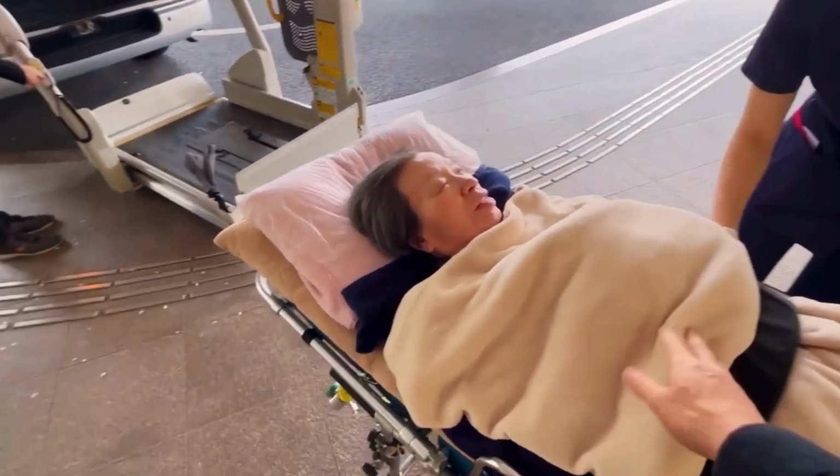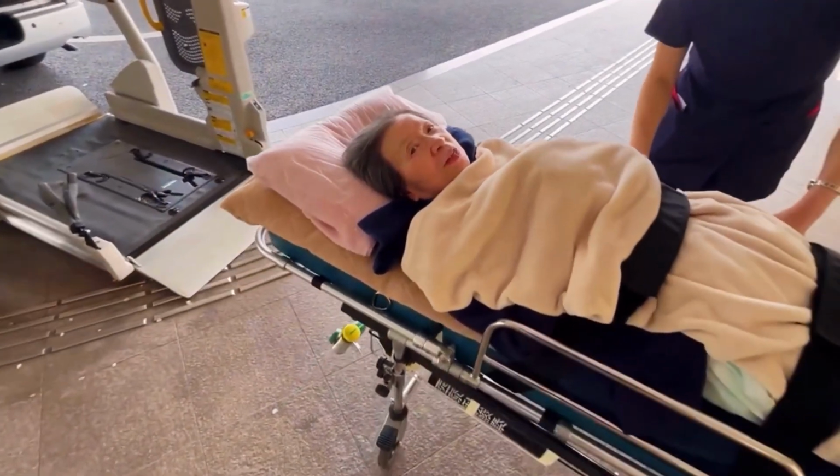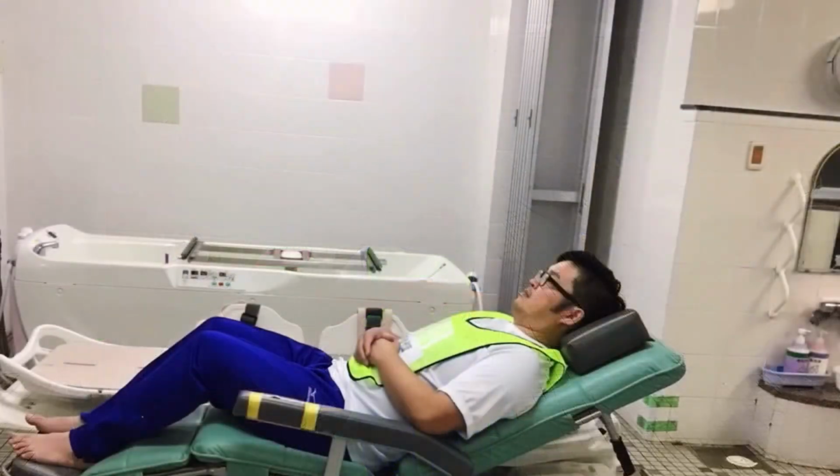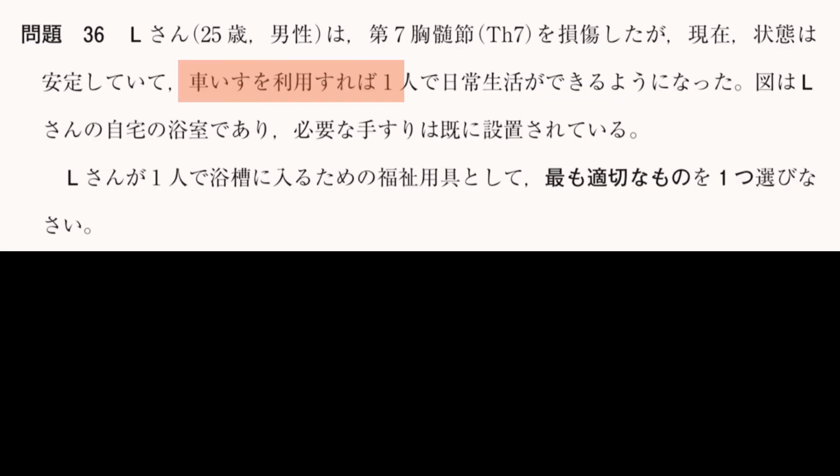Choice number 2 is the stretcha or stretcher. In the context of caregiving, a stretcher is only used for those people who cannot sit on their own. Those people who spend their life in a lying position, or in Japanese, netakiri. Mr. L is not netakiri. He spends his day sitting in a wheelchair.